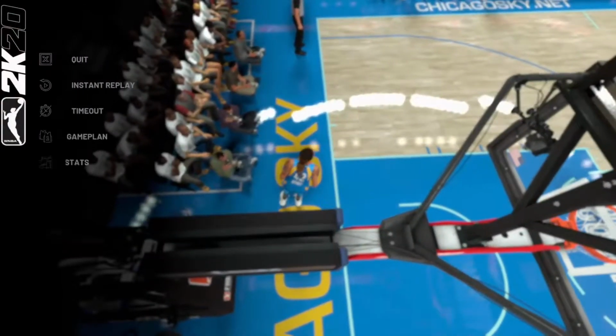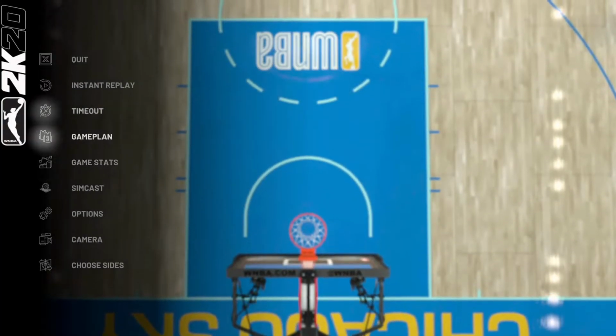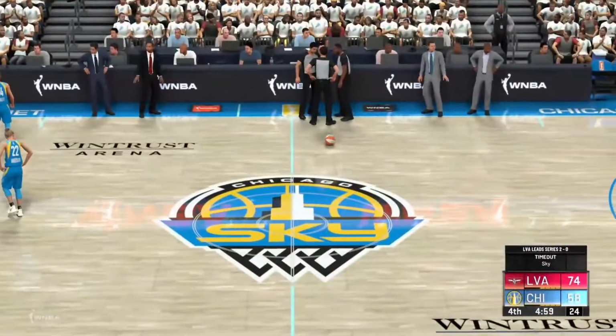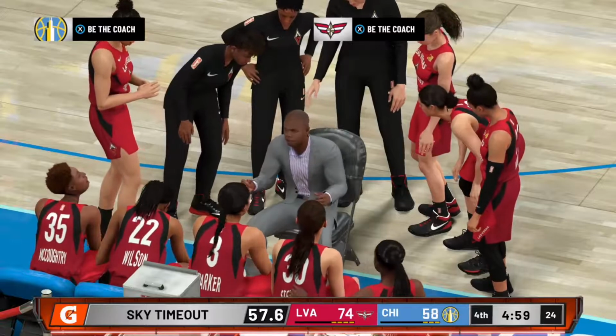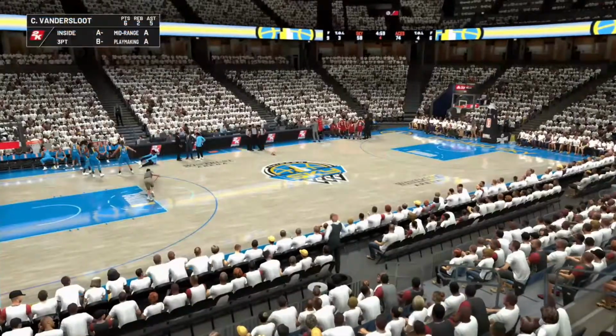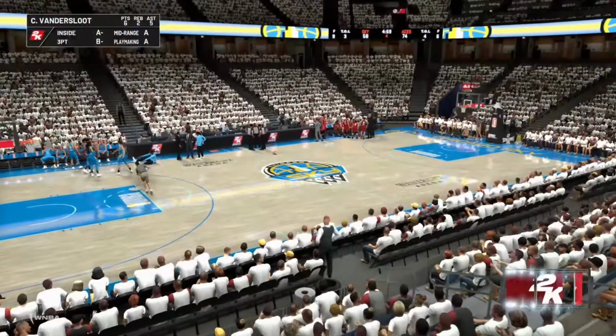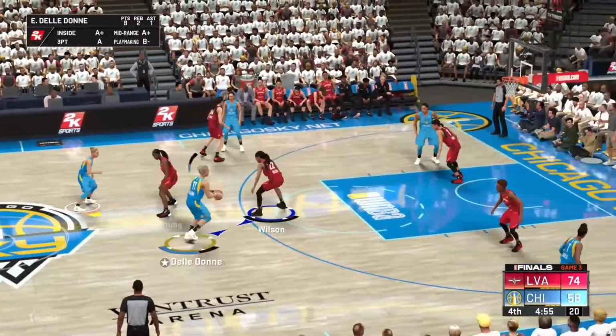Good off the glass. They need to get way more disruptive defensively. They just can't keep allowing these easy buckets. You know, get a little physical, show some effort. Defensively, that's job number one. Effort, nothing easy inside. And the Aces making a change here. We've played just over a minute here in the fourth quarter.